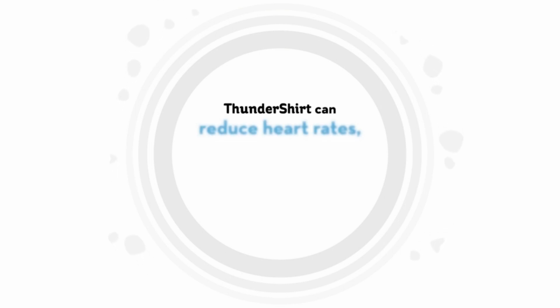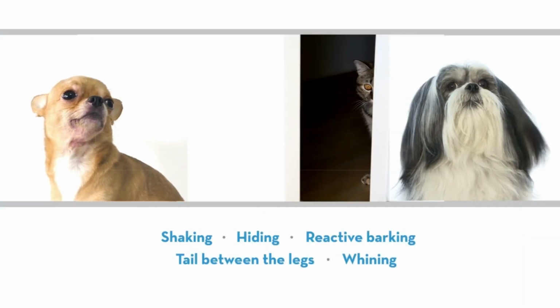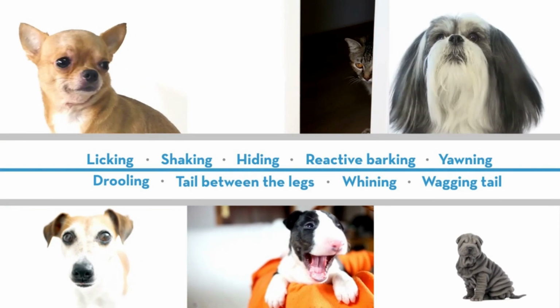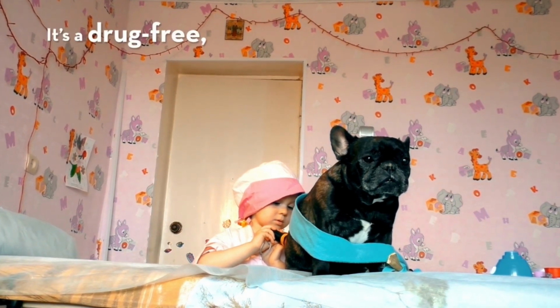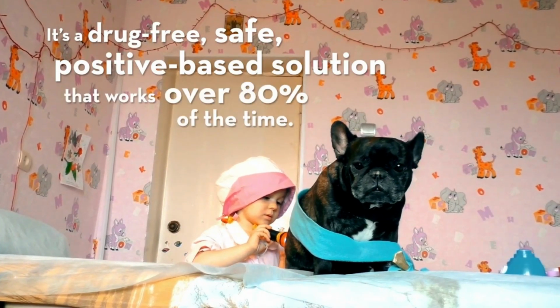Scientific studies have clinically demonstrated that a ThunderShirt can reduce heart rates, stress hormone levels, and many other observable anxiety symptoms. All right, most everyone recognizes the obvious symptoms. But did you know that these are also common symptoms of anxiety? ThunderShirt is one of the most widely recommended and used calming solutions available. Vets and trainers love ThunderShirt because it's a drug-free, safe, positive-based solution that works over 80% of the time.